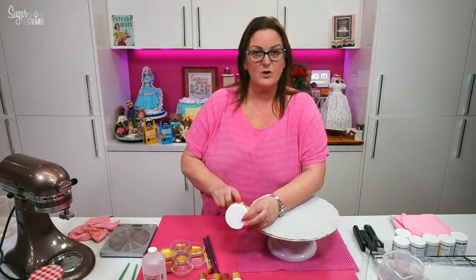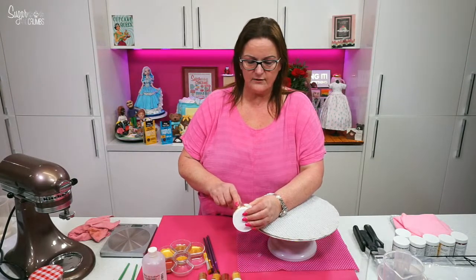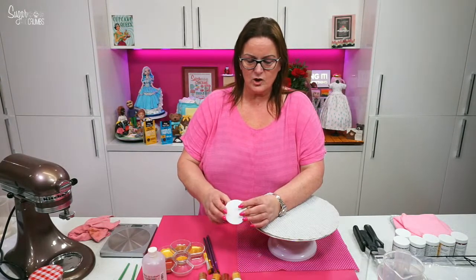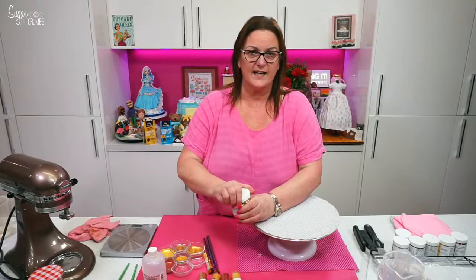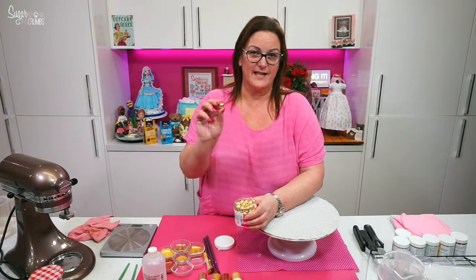Yeah. We're also going to use these new sprinkles, this new colour. This is the vintage gold. These are lovely. These are chocolate balls, so they look shiny and hard, but they're not. And, you know, I like to take one for the team.